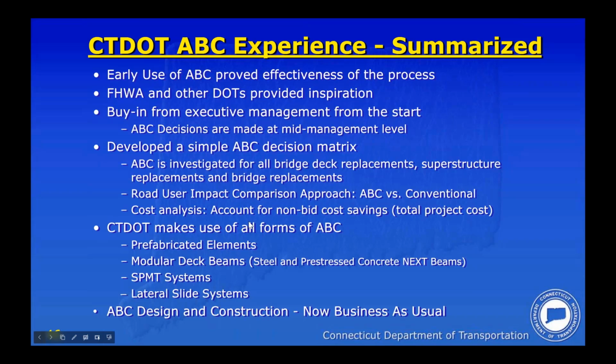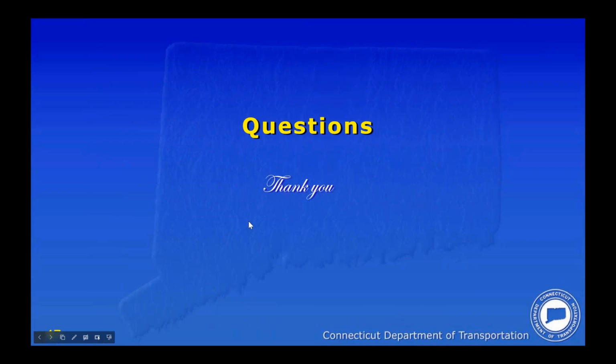And we've been fortunate to have support from our administration and encouragement with this, and we've also had support and endorsement by the public sector here that lives with the consequences of what we do from a transportation standpoint. With that, the presentation is complete, and I'd be willing to accept any questions.